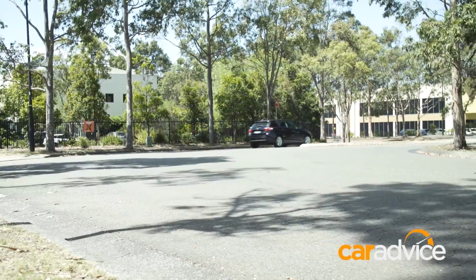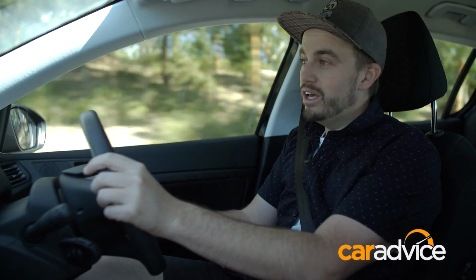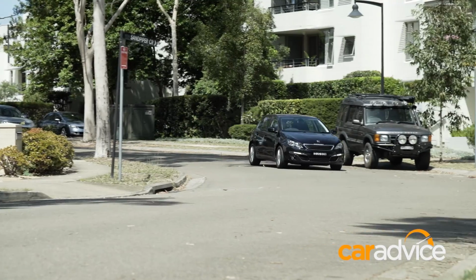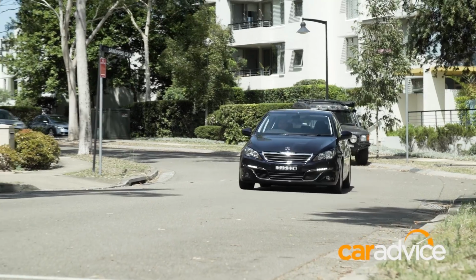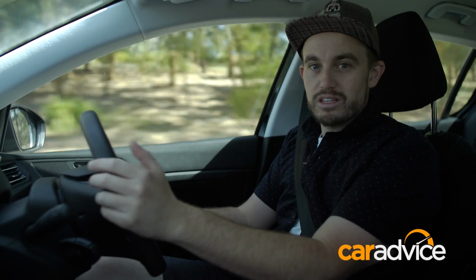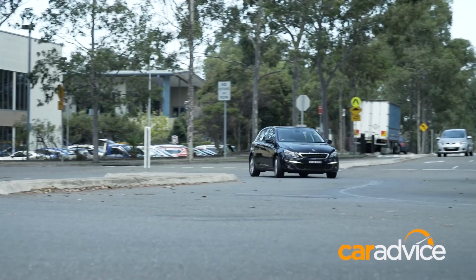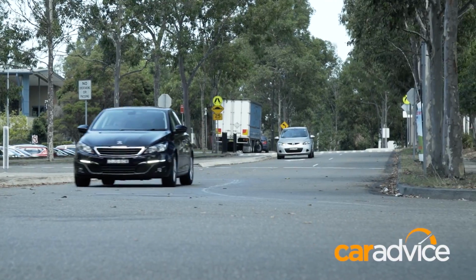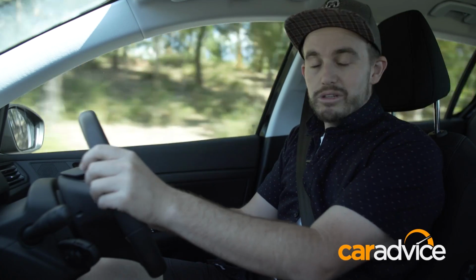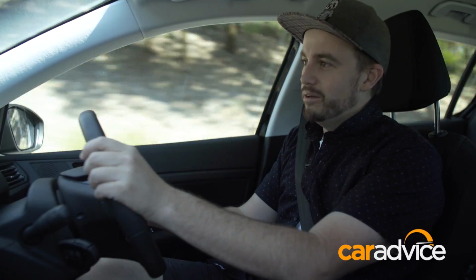Powering this little pug is a 1.2 litre 3-cylinder turbocharged engine with 96 kilowatts of power and 230 newton meters of torque. That torque figure is the important one because you're relying on the low and mid-range urge of the engine rather than revving it out to the high end. But it is surprisingly quick. It weighs just 1,150 kilos, which means it feels pretty sprightly. And the 6-speed automatic is generally pretty good. The shifts are smooth and relatively smart.